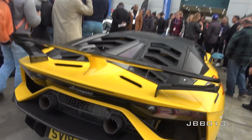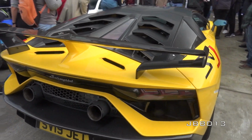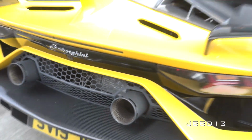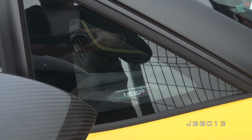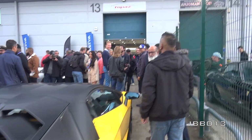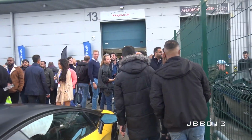So in case you didn't know, that's an SVJ fitted with a Balboni exhaust system. You can see the changes just through the mesh there. But conclusion with that, every SVJ needs an exhaust. Anyway, there's some cool cars inside the unit, so let's go check out what they have in there.